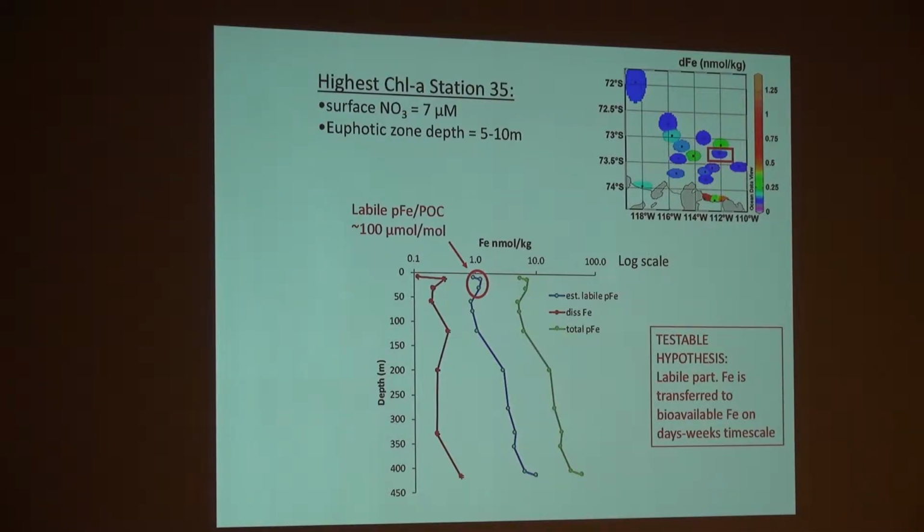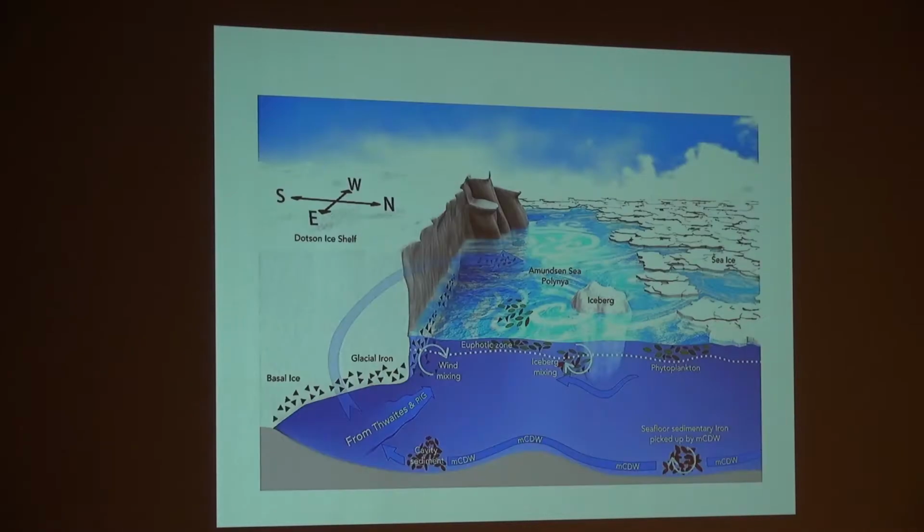And by the way, going back to Oscar's talk 2 weeks ago, if you look at the particulate iron distribution through this whole polynya, in general, it's 10 times higher than anything you see in the Western Antarctic Peninsula. And that, I think, is because of these fringing ice shelves that bring all of this suspended material from the deep water and connect it to the euphotic zone. So this is the particulate iron possibility as much more of a potential player in this system than it is in the Western Antarctic Peninsula.